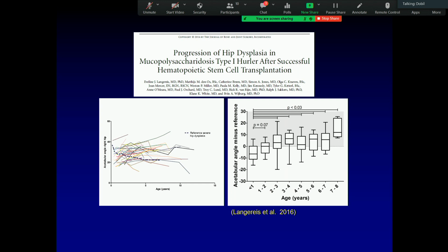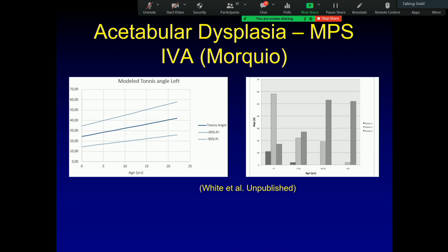I don't know how to, there's an automatic advancement here, right? So these get worse, and this is a study that I helped participate in out of the Netherlands, which shows that, untreated, these hips get worse. You can see this dotted line. This is normal hip development, and then for the most part, the MPS 1 hips get worse. And we've seen this similarly in Morquio, where this line should go the opposite direction. It should go down, not up. So we see that these get worse, and usually this is graded by Tönnis grading of arthritis. You can see they start out not so bad, and over age 13, almost all of them are what we call Tönnis 3 hips. And none of them are grade 1.